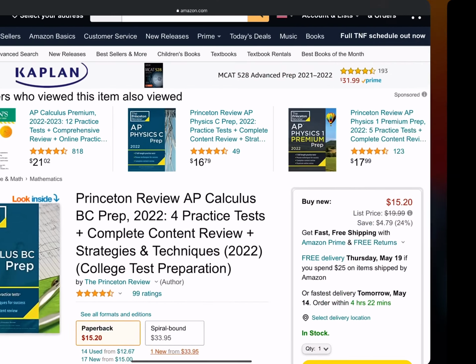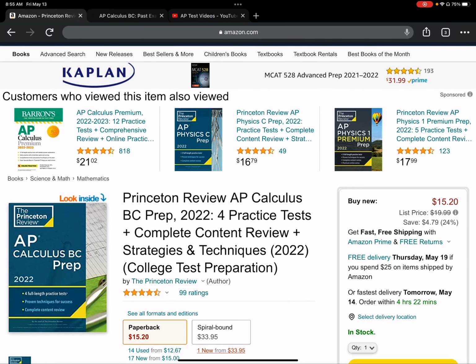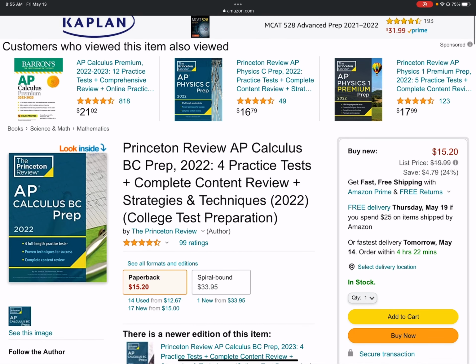So, getting into the test, the way I studied for it is I used Princeton Review. I liked this book so much that I bought the chemistry version of the Princeton Review, because this is probably the best AP review guide series that's out there. Honestly, they have a really structured review, and they have a ton of practice questions. It's great. Every single topic that is on the test is there, and it's explained really simply, in a way that you can understand.